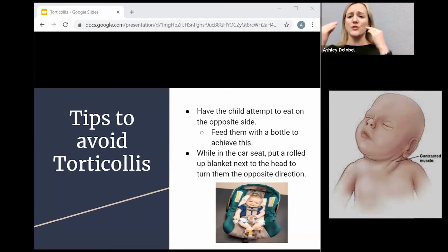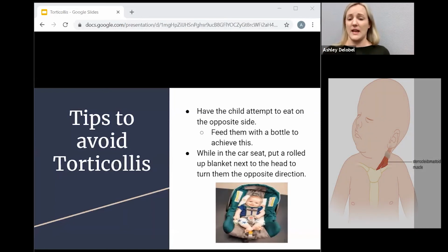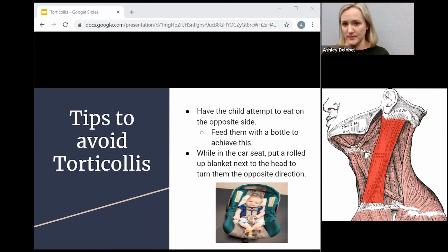You can also purchase those neck pillow devices at any store that has baby equipment. That will also help, definitely a possibility. Those can be expensive, sometimes more than $30, and some people, like myself, weren't really willing to spend that much money on something that a rolled up towel or blanket will do just as well.